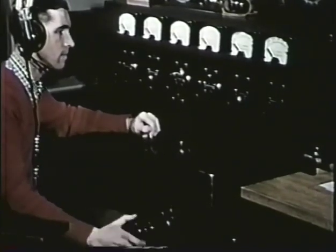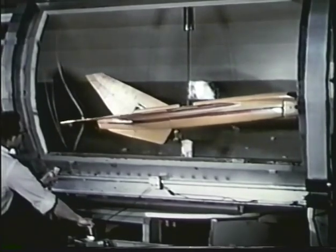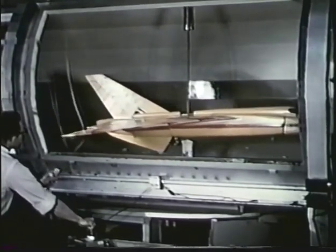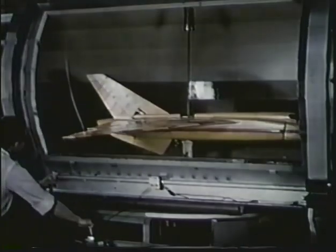Air is forced into the tunnel and the control stick is pulled back to effect a takeoff. Action of the control stick moves small auxiliary flaps which trim the model during flight. The model tilts up, obtains lift, and flies off its bottom support into the center of the tunnel.